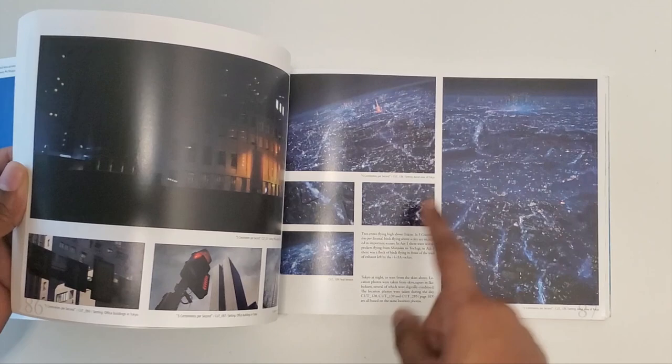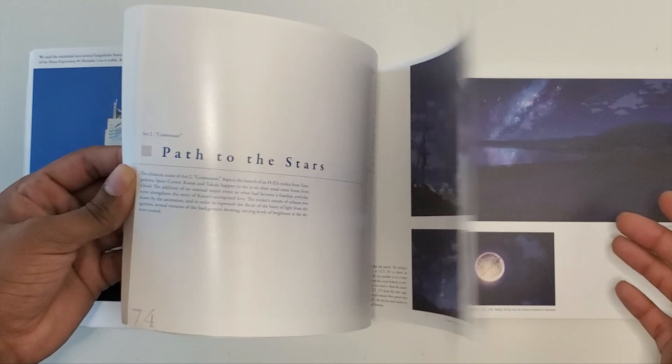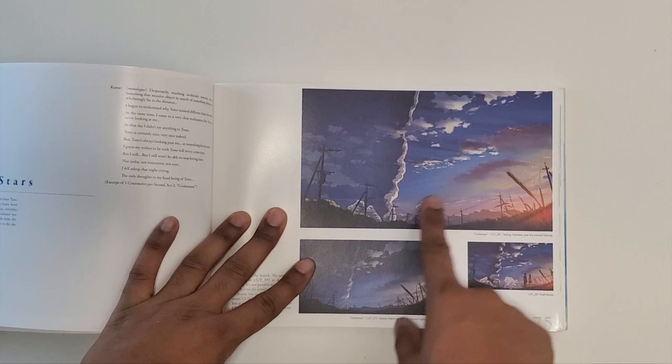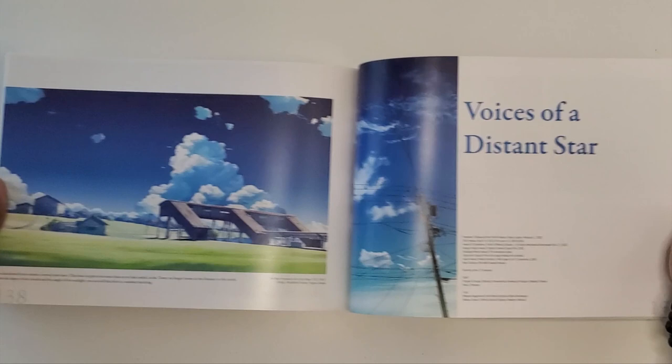Nice night city scene. This man's sky is, oh my god. The amount of color, the color variation. I would definitely say use this to get the mind running, to get very inspired if nothing else. You can also use it as a sort of reference.